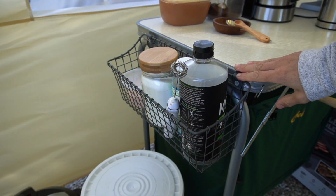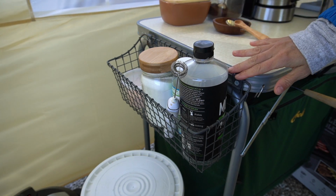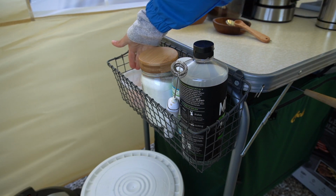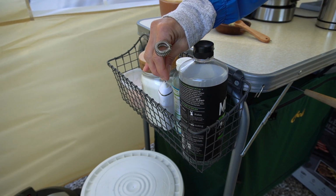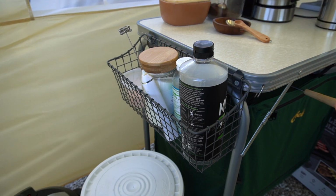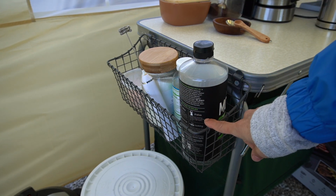Then my husband drilled a couple of holes on the side of my kitchen, and we screwed in this metal basket, which has been great for coffee. We keep our salt here because we like to put salt in our coffee. We keep our stevia, our MCT oil, and our frother for when we do bulletproof coffees. And it's just nice to have a place to corral all of your coffee stuff. So I love that. I've had this for a few years now and it's definitely worked great.